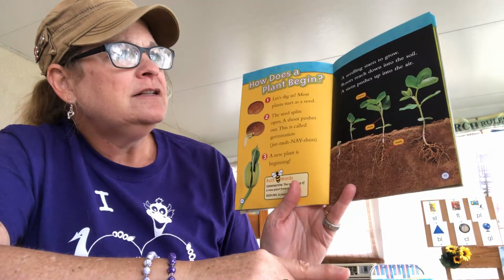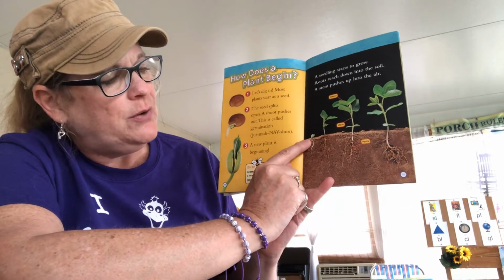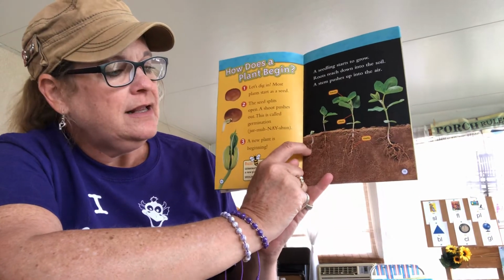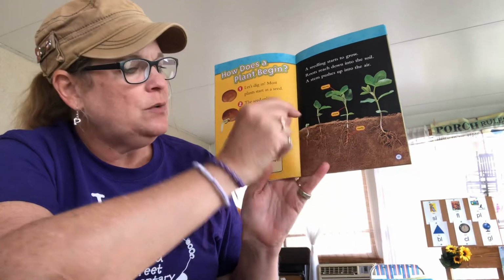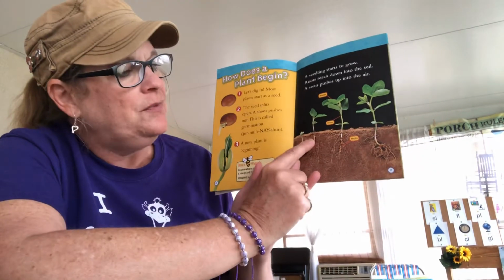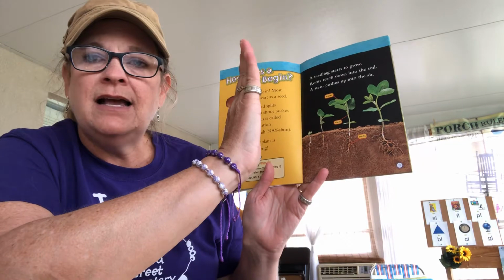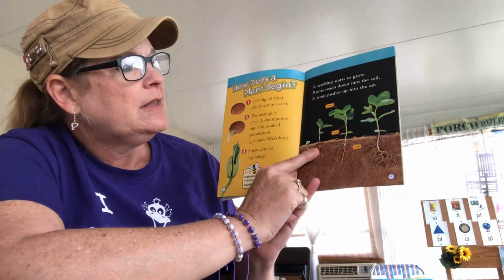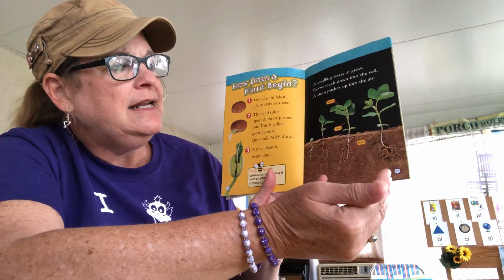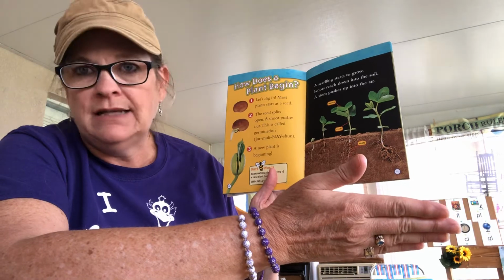Okay, a seedling starts to grow. Here's the progress of some growth. A seedling starts to grow, and the roots really start to grow first. They automatically go down into the soil to make a sturdy place for that plant to grow. After the roots have grown, then the stem starts to push up and it allows the stem to be able to stand up because it has a good root system. Okay, and the leaves grow, and then if there's any vegetable or fruit, it usually starts as a blossom.